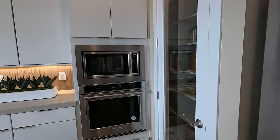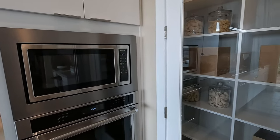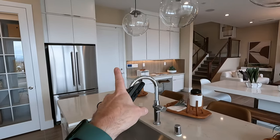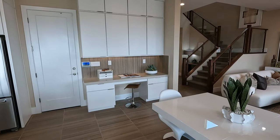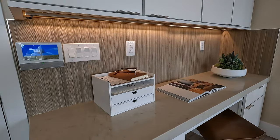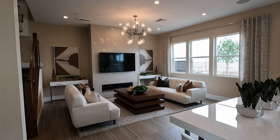Now, as part of this gourmet setup, you have your built-in oven, your built-in microwave. Refrigerator is optional. Now, right off to the kitchen, you have your garage door where you have your two-car garage. Now, they did add this cool workstation. This is an option. Look at this. What a cool workstation. Now, as we slide over to the great room, it's 16.6 by 14.3.